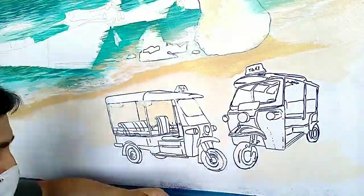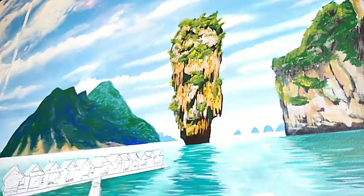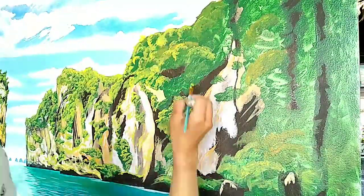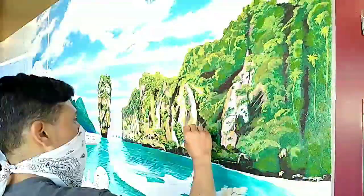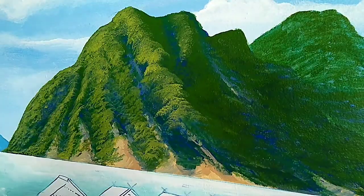I try to give the last shine to the water and the edge of the wave and the dark, wet sand. I continue to paint more light on the trees in the distance with a neon green. Also, on the island I put a lighter shade of green.